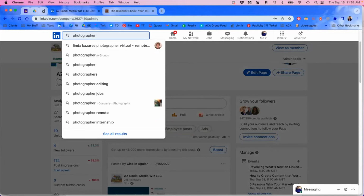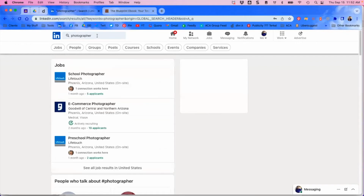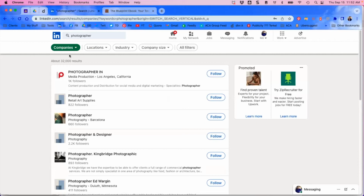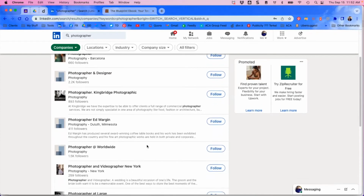Photographer. So if I search for photographer, here I can search for people, I could search for groups, I could search for companies. If a person has their business page, I click here, and you'll see only the companies.